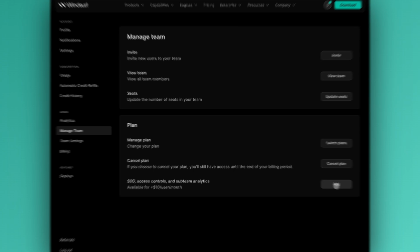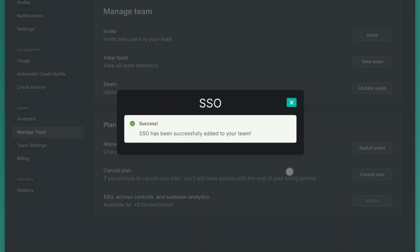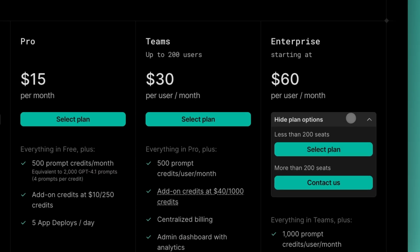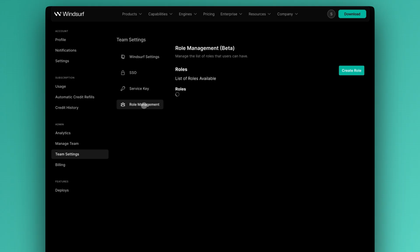We've updated our teams and enterprise plans to give you more flexibility and control. If you're on a self-serve Teams plan, you can now unlock advanced access controls like SSO, role-based access controls, and sub-team analytics. And if you're ready for the full power of enterprise, you can now self-serve that too. You'll get all the access control features, API to analytics, and more credits at a cheaper cost per credit rate. Now teams don't have to pay enterprise prices if all you want is access control features, and enterprise customers can just get started. We are really excited about making Windsurf the single most powerful AI platform for any organization's software engineering teams.